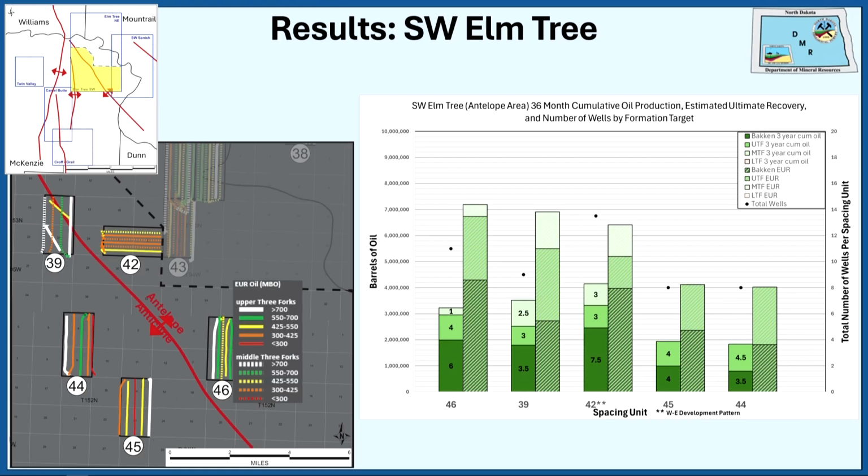And you might ask, how do you get half of a well in a spacing unit? That's simply that you have section line wells that are drilled right along the boundary between adjacent spacing units that we had to subdivide. So again, overall, it indicates volumetric addition with the Middle Three Forks.